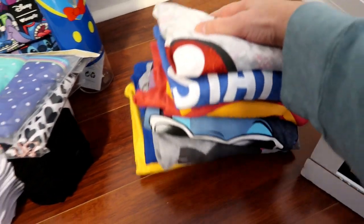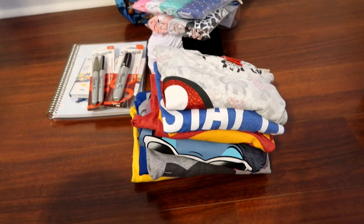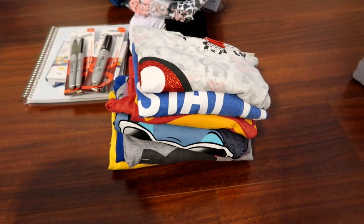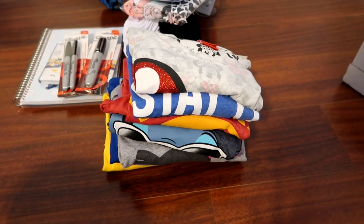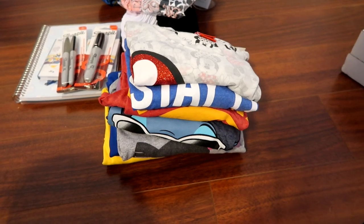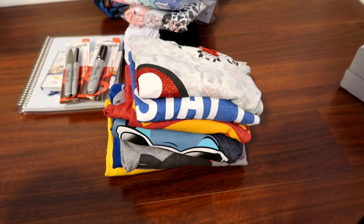Then let's go to this stack here. So you will see every day that we go is going to be themed. Every day is a theme. And I'll be sharing that video, the kids will be getting gifts every single day that we are there. I will share that in a video.